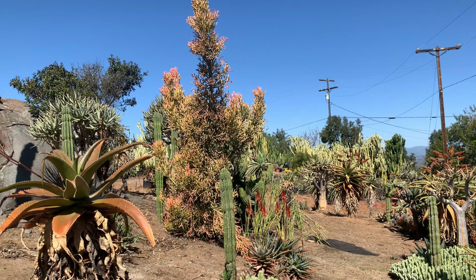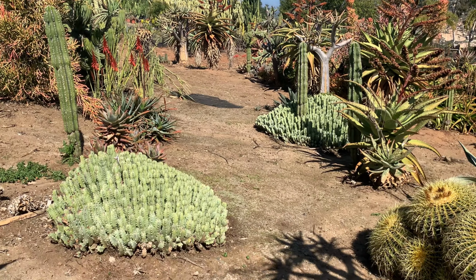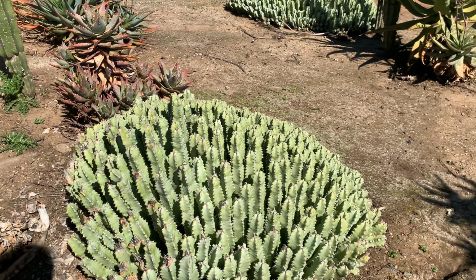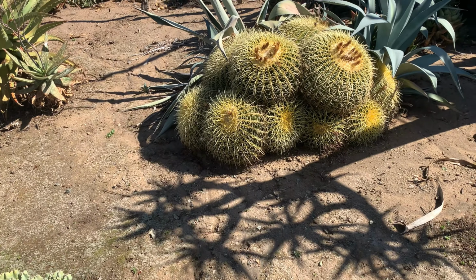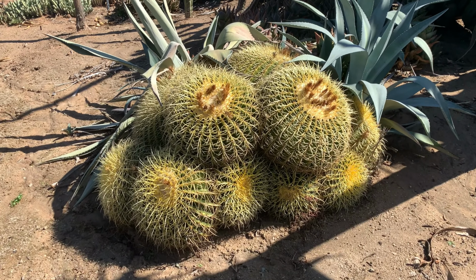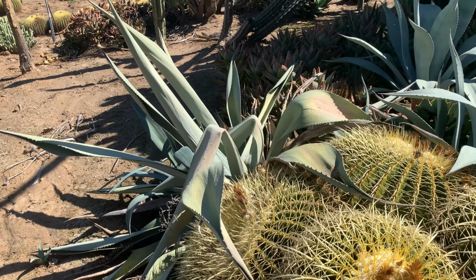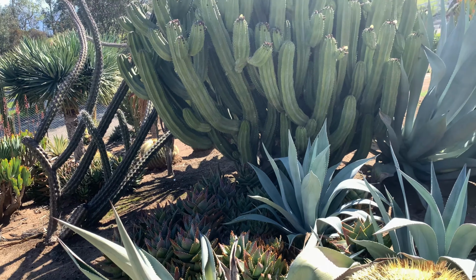Almost all the plants that I saw in this garden are mature specimens. Everywhere I look, I see big and tall plants. Those that grow low form huge clumps. Just look at this Euphorbia clump. It must be at least a meter wide. A golden barrel clump. And a cluster of aloes as well.